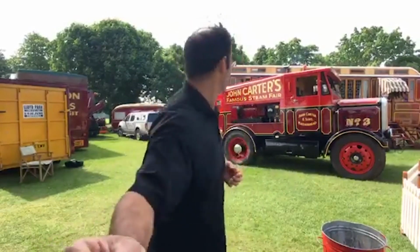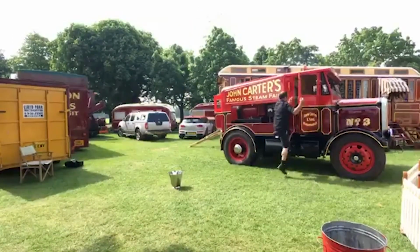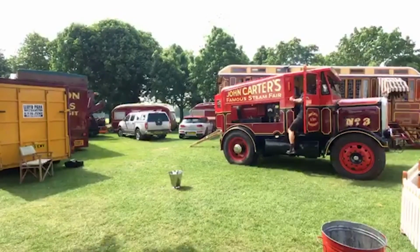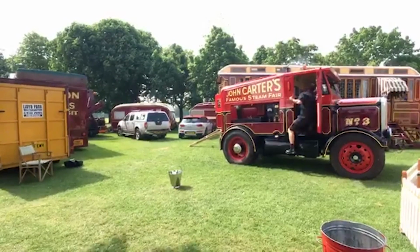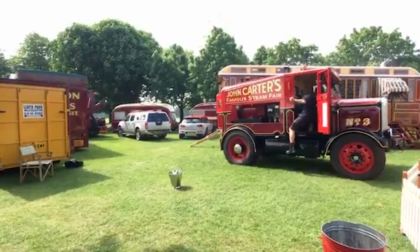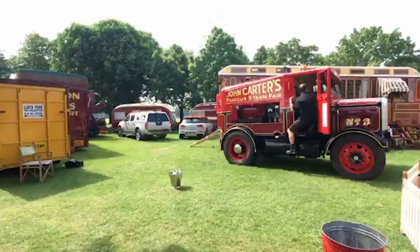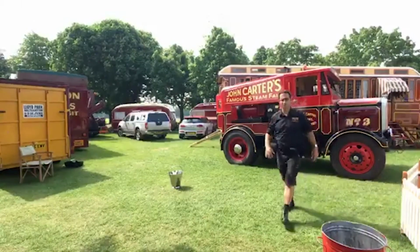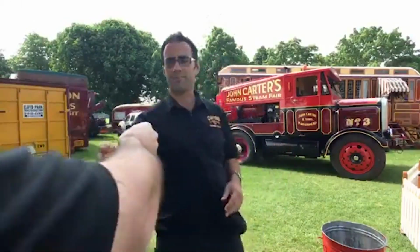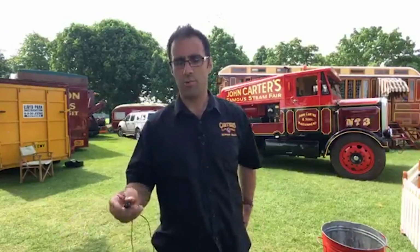Probably turn the lorry off now, couldn't I? Shall I do that first? Joby's just going to turn off the lorry, just in case someone decides to jump in it and drive away. Not that they'll get very far. It doesn't want to turn off. I'll just leave it on the outside. Cool. Are we on? We are.